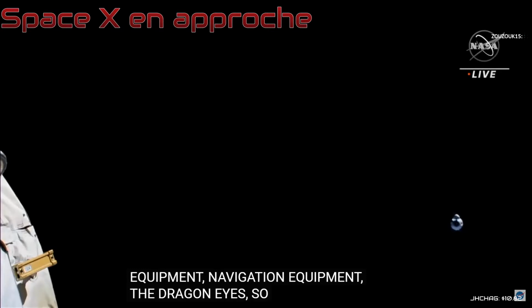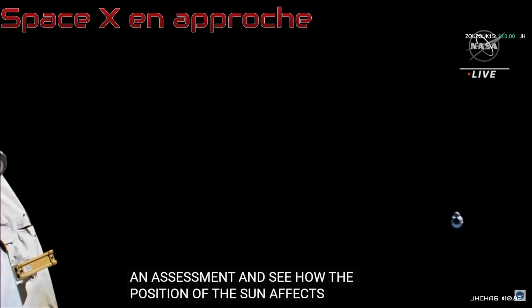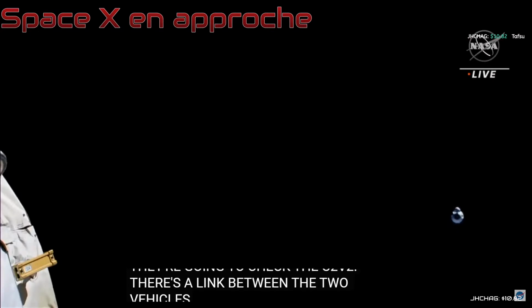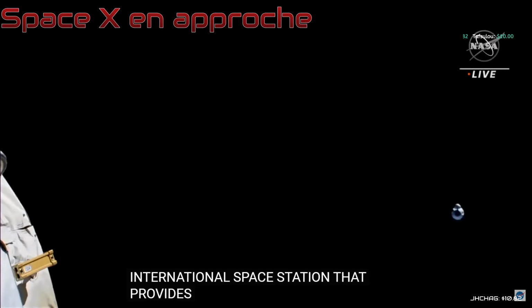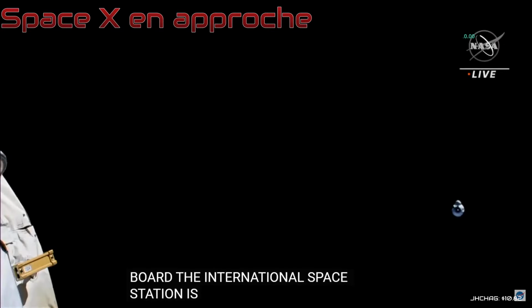Also, they're going to check the C2V2, common communication for visiting vehicles. There's a link between the two spacecraft now. There's a C2V2 on Dragon and also on the International Space Station that provides telemetry. A lot of that telemetry is what Victor Glover aboard the station is monitoring using his rendezvous proximity operations panel. So all this coming up very soon.